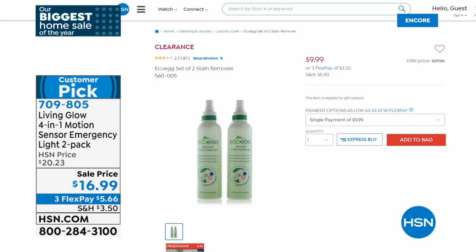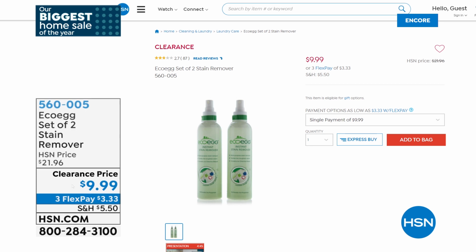Hey, by the way, as part of our biggest home event, there are so many products that we just don't even have time for. And if you love Eco Egg and it's made your life easier on laundry day, I just gotta mention the stain remover because today it's a 2-pack for less than $10. These are made in the USA. These make stains vanish right before your eyes. It's pretty kind of mind-blowing.